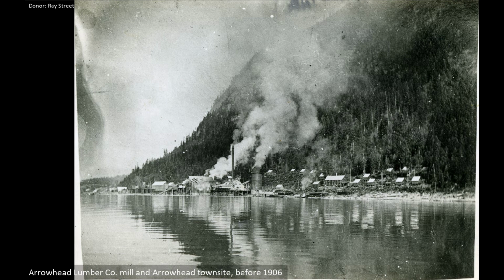Heading back up north, Arrowhead. That's what the Arrowhead town site looks like in 1906-ish. Right before the fire kind of wipes out the town and they rebuild. So you have the bunkhouses where the mill workers left on the right, and then the mill in the middle, and then the main Arrowhead town site on the left. And you can see it's quite a going concern.